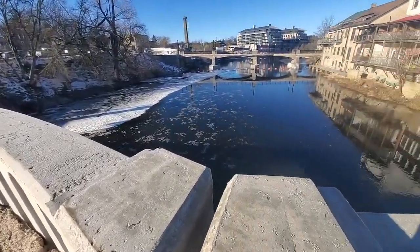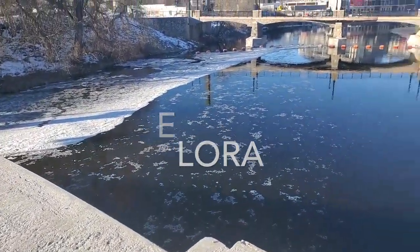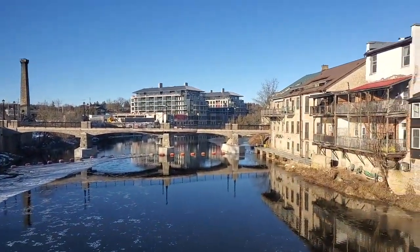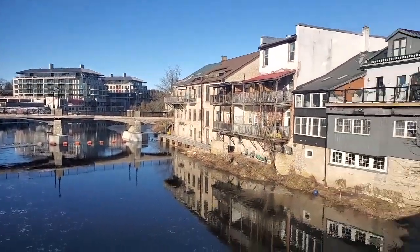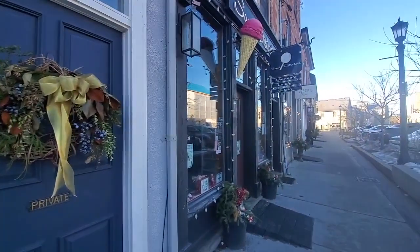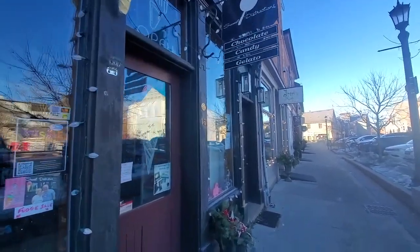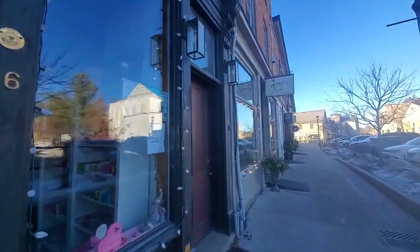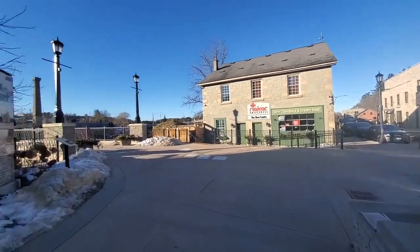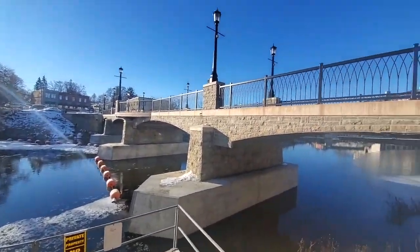And another amazing place heading east is Elora. Over here is just a beautiful view of it. This was early spring that I was in there, but it's such a beautiful view. It never gets old. And then they have a whole set of stores. And from another side, there's another bridge. Actually, that bridge recently got constructed, and another beautiful view onto the river.